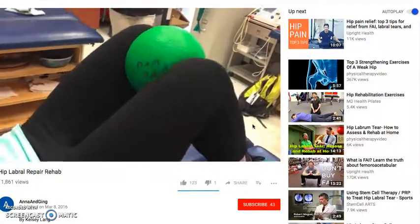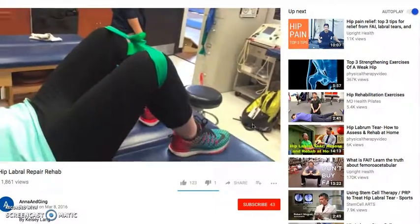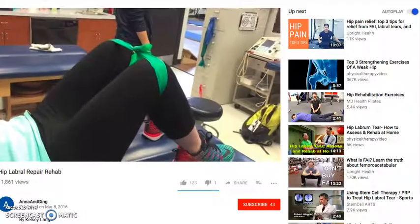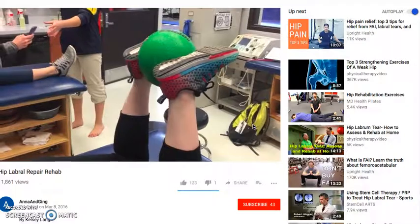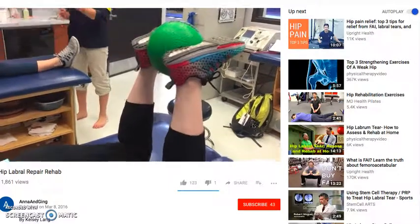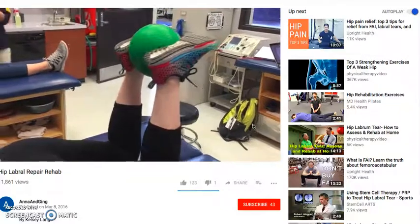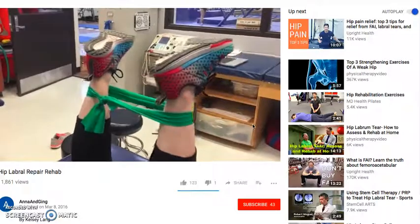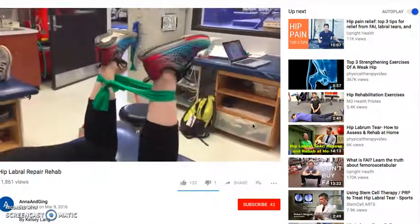Lie the athlete in a hook-lying position where they will squeeze a ball between their legs for adduction and resist a TheraBand for abduction. This can also be done in a prone position. Exercising the adductors by squeezing the ball, and the abductors with the TheraBand, holding for 10 seconds with each isometric contraction.